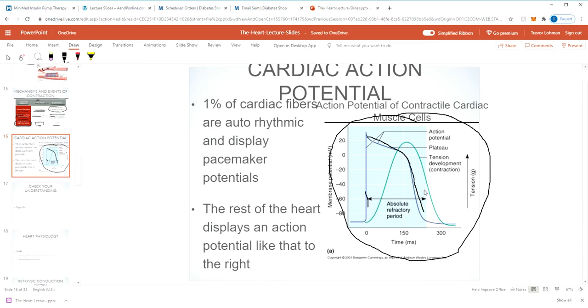So the absolute refractory period is from here to here. The green line is tension production. So that's the contraction itself. You see you can't really make another heartbeat until the heart is almost fully relaxed, or at least halfway relaxed. So the heart has to relax a little bit between beats. If it were to flex, that's not good at all, because there'd be no blood flow. It'd be similar to a heart attack.